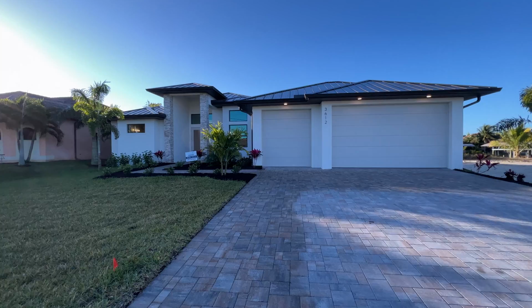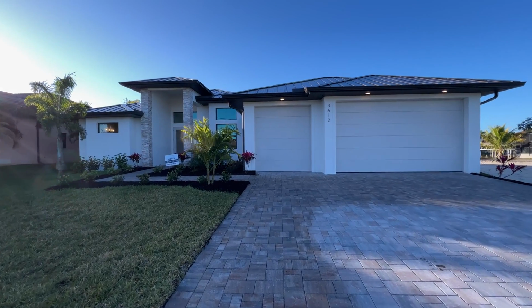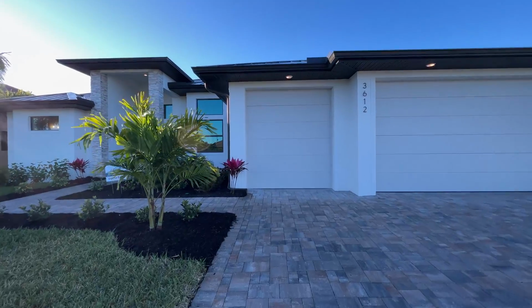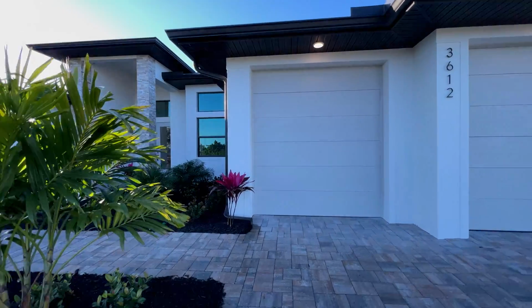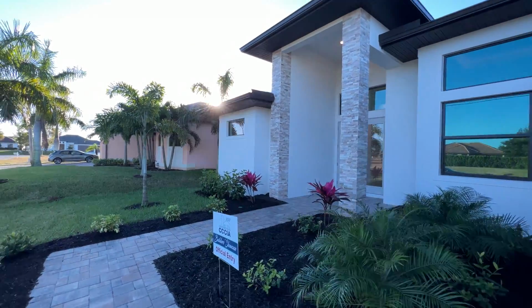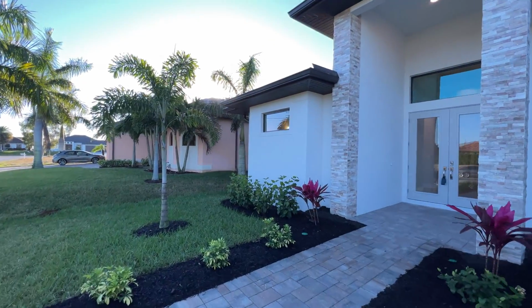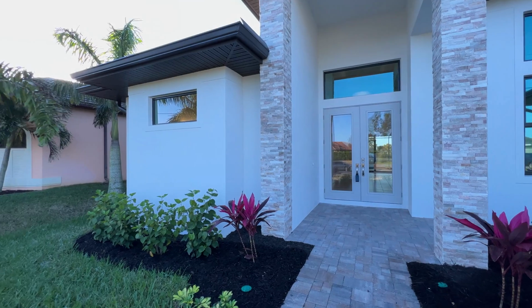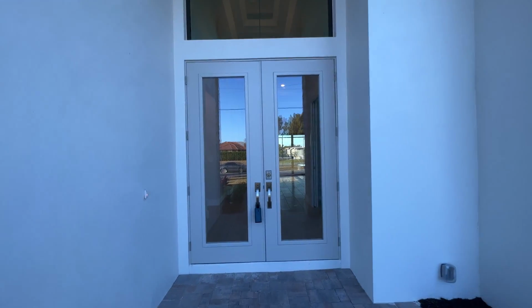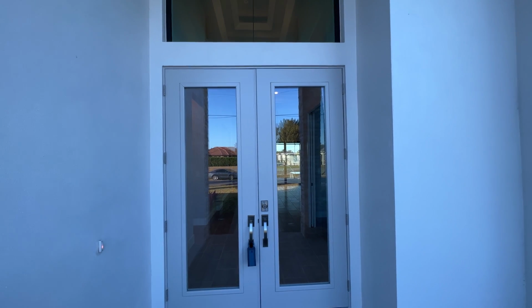Okay, the home has 2,400 square feet under air, 3 bedrooms plus den, 3 baths, okay? So it's a pretty big home. But what I like is the design inside. It's just beautiful. The floor plan is great. As you come in, you're walking in through this beautiful, humongous door.